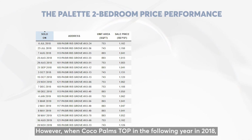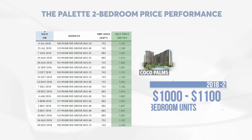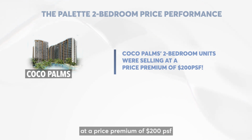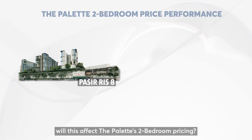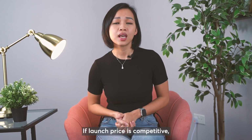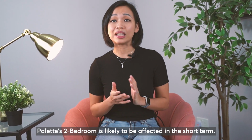However, when Coco Palm TOP in the following year in 2018, price performance of the Palette's 2-bedroom remained unaffected. This is due to the price gap between Coco Palm's 2-bedroom and the Palette's 2-bedroom. Coco Palm's 2-bedroom was selling at a price premium of 200 PSF. So now with Pasir Ris 8's launch, will this affect the Palette's 2-bedroom pricing? I think what's most important here will be Pasir Ris 8's launch price. If the launch price is competitive, Palette's 2-bedroom is likely to be affected in the short term.